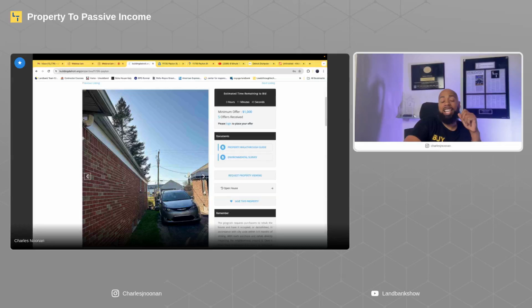So this is what I'm saying. On the move-in, you're going to automatically get back $4,500 at minimum. You get back $3,000 or $4,500 as soon as you move the person in.